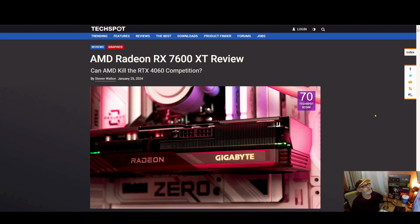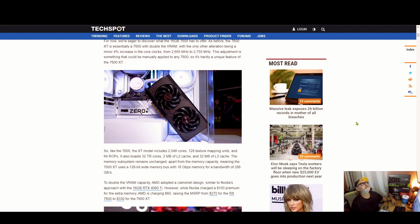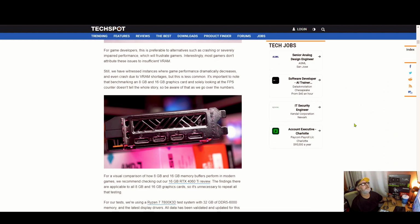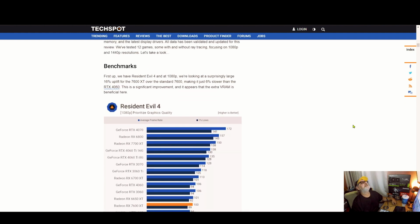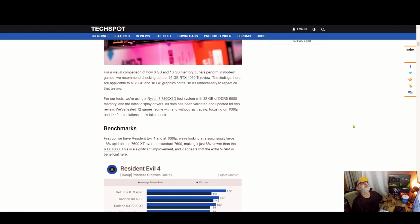Let's go ahead and just jump right down into the 7600 XT review from TechSpot. Even though I didn't get a 7600 XT, we can still do the review. So let's jump right down to it and see what's cooking. Benchmarks. We're going to see what they benchmarked with. For their test, they're using a Ryzen 7 7800X3D test system with 32 gigabytes of DDR5-6000 memory.